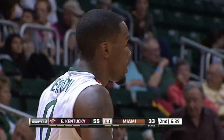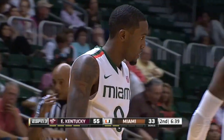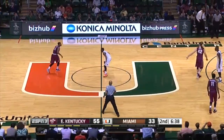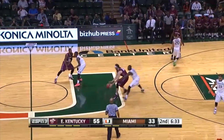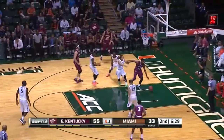One of the problems that Miami's going to continue to have when they go to these small lineups is defensive rebounding. Got to come up with the basketball. EKU with the fresh 35. A lot of second chances there out of EKU on that last possession.